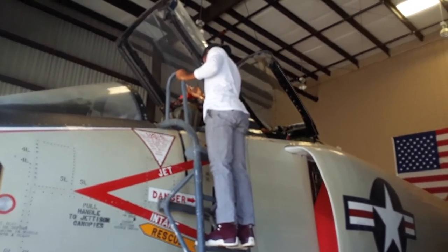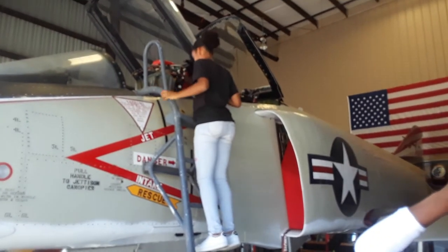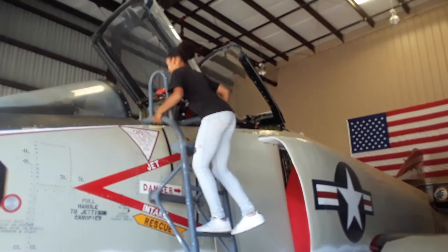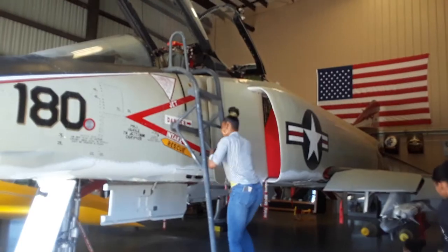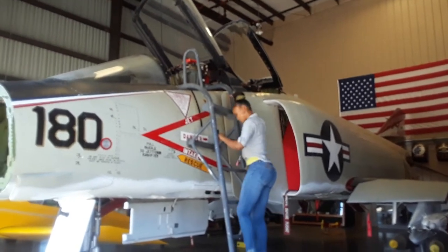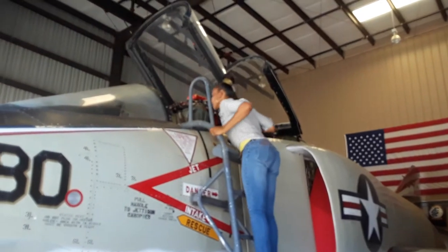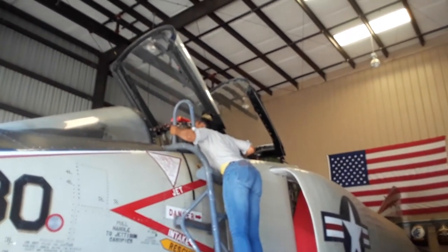Oh, no, honey. Kennedy, you won't be able to climb up, sweet girl. There's always a letter in front of airplanes and helicopters, and those letters stand for something. F stands for fighter. So if you hear F. Kim's going to check it out. It's really, really tiny. Oh, my gosh. Yes. There is, like, not enough room there.